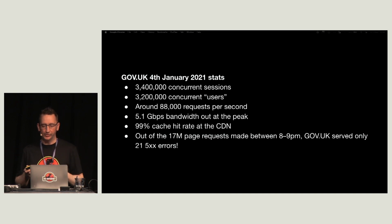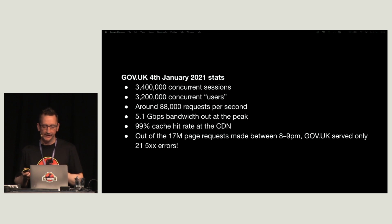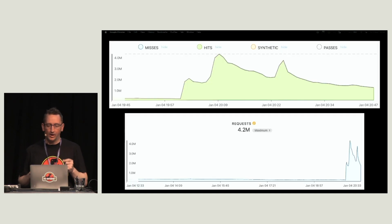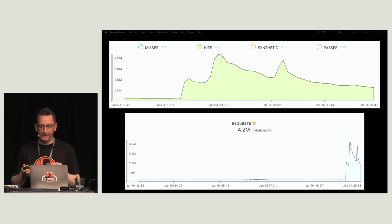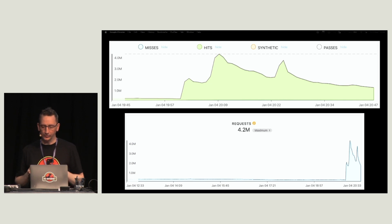Between 3.2 and 3.2 million concurrent users, approximately 88,000 requests per second, a 99% cache hit rate at the CDN, and for the 17 million page views between 8 and 9 p.m., only 500 errors were served. I personally think that's pretty impressive for a public service website, and without a CDN, gov.uk would have buckled under those huge user numbers. In turn, it would have left their users without vital, life-saving information they needed.